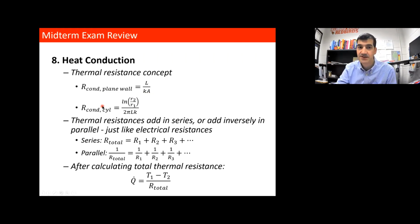For a cylinder, we had a different thermal resistance for conduction. We took the natural log of the outside radius divided by the inside radius, and we divide by 2 pi L K, where L is the length of the cylinder, not the thickness, but the length of the cylinder, and K is the thermal conductivity of the material.